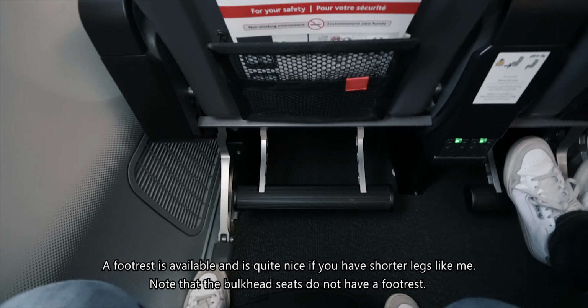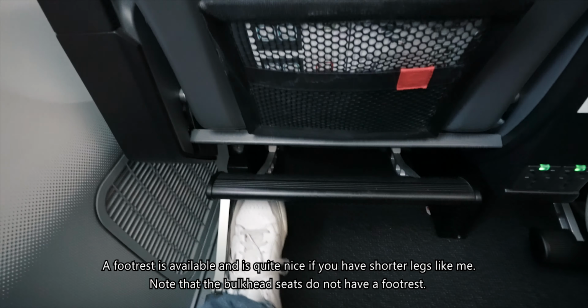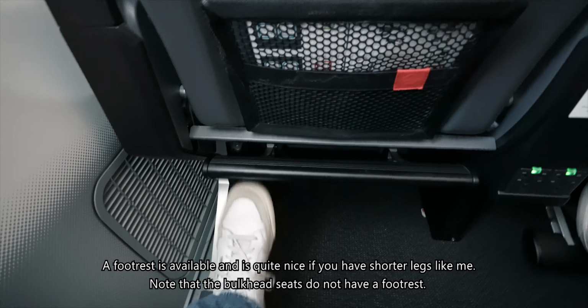A footrest is available and is quite nice if you have shorter legs like me. Note that the bulkhead seats do not have a footrest. With the footrest stowed, you have a lot of space to put a bag underneath the seat. As we're flying the Dreamliner, of course you have the dimmable windows, which most AV geeks are not a fan of. You'll see why later in this video.